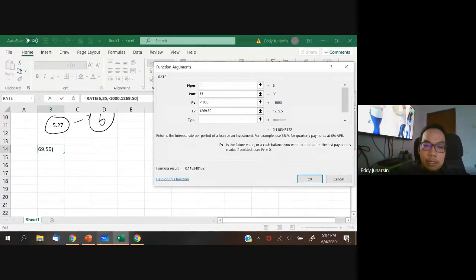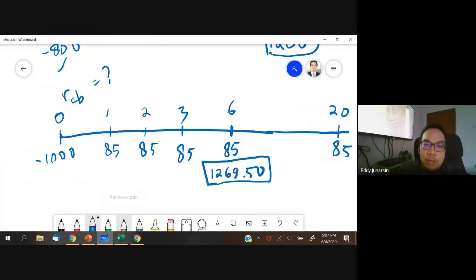So once again, you get 85, the coupon income, 85, 85, and so on. But at year six, you decide to convert the bond into stocks. And the conversion value would be, again, one bond can be converted into 40 stocks. The price of the stock right now is $20, so it's already 800. And that is growing by 8% for 6 years, and it is 1269.50.